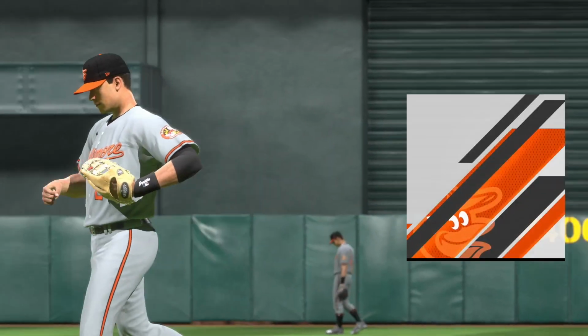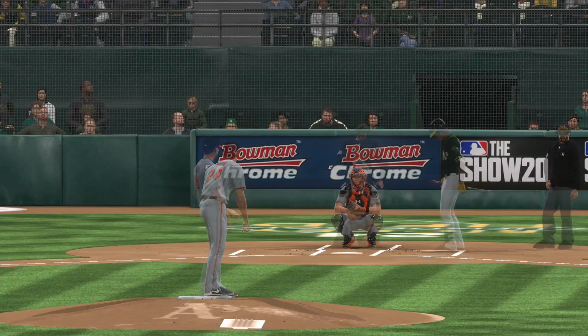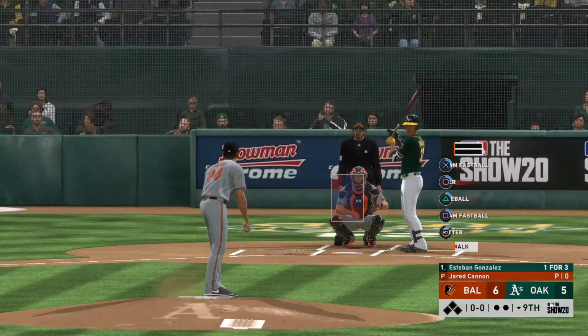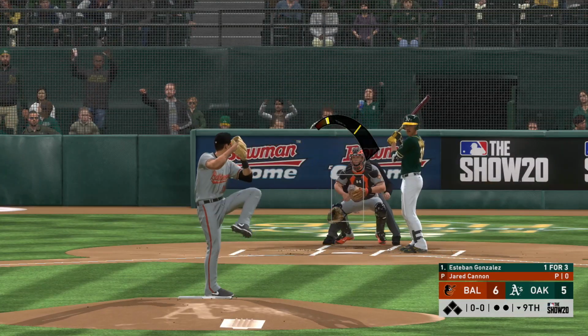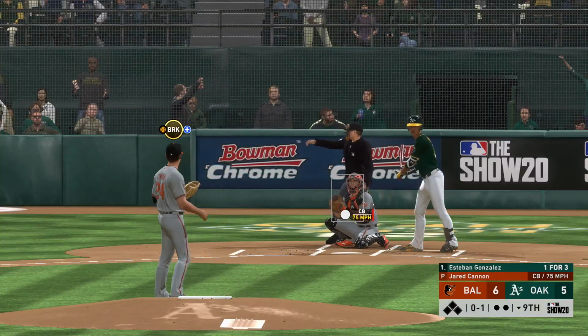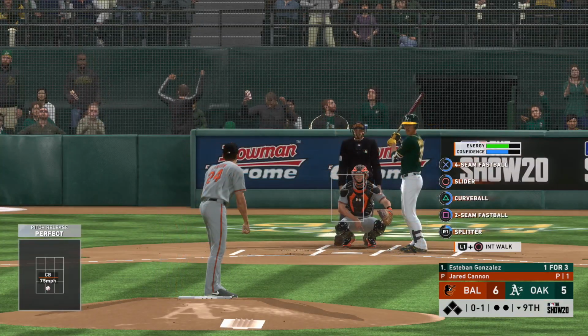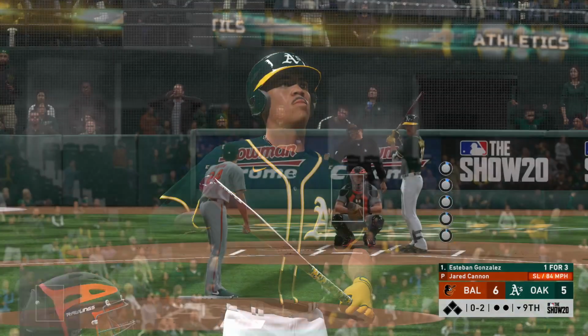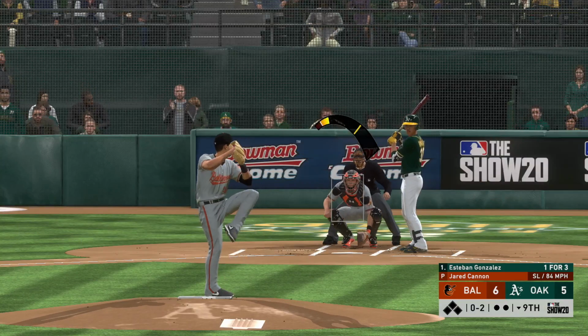Jared Cannon takes the ball now in inning number 9, looking to close the door. Striding in to start the 9th, Esteban Gonzalez, and they'll need him to get something going here. Breaking ball that drops in for a strike. The designated hitter, Esteban. Good breaking ball there, laid off for the 2nd strike.